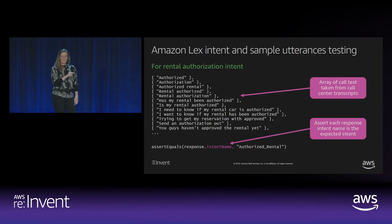You can see some very obvious ones that you would maybe have come up with as your own test data, but all of our test data came from our call center transcripts. So these are all real questions that have occurred over the last few months, people asking agents information about whether their rental is authorized. But if you look at the last one, there's no way we would come up with that as test data. You guys haven't approved the rental yet. That's not a question, that's a statement. But this is the kind of thing that happens, and this is what we need our Lex intents to recognize.